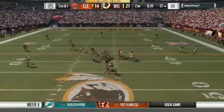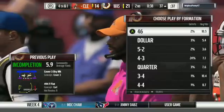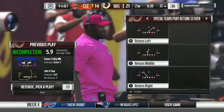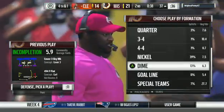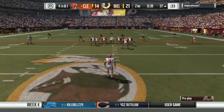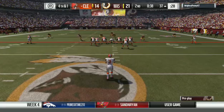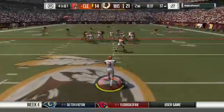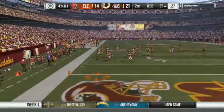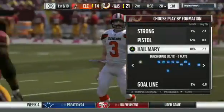On 3rd and 1, Griffin. And this is going to be incomplete. Josh Gordon, the intended receiver. And that'll bring up 4th down. On 3rd and 1, I think everyone in the stadium thought they'd try and run the football there, but they tried to surprise the defense and hit something through the air. Instead, it results in an incompletion. And this one hits at the 1, continues on into the end zone for a touchback.